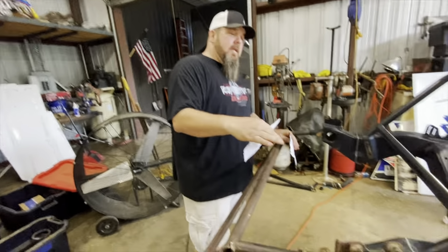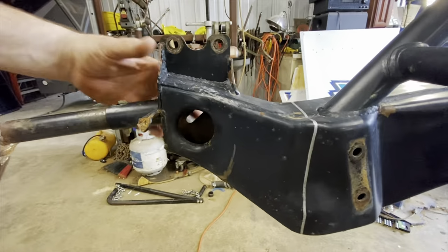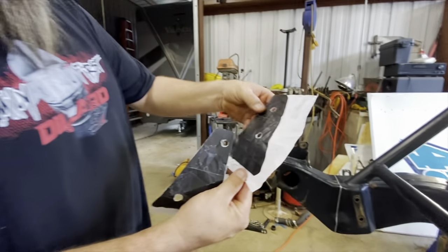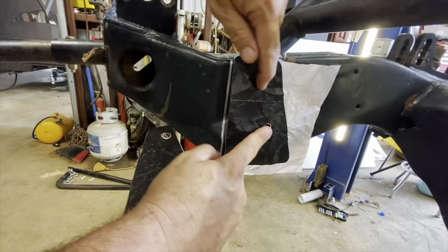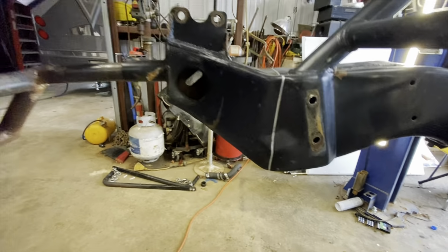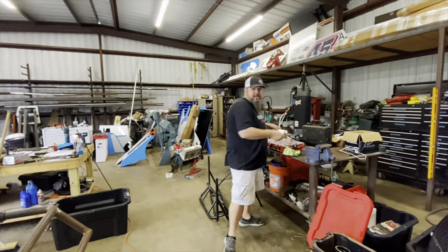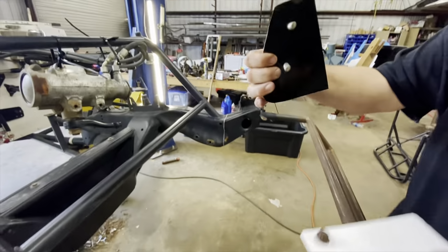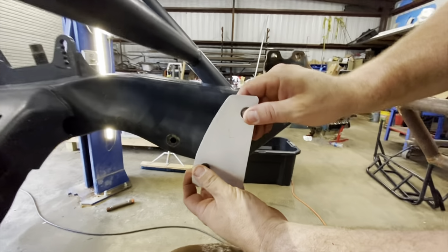Tech tip of the day. Y'all ready? All right, so the update on this front end that we were talking about the other day: what we're doing is eliminating this frame horn. MB sent us these nice little templates, and this one lines up with the idler arm holes. This paper is hard to work with, so Chase and I made a template out of aluminum, so if we ever have to do this again.